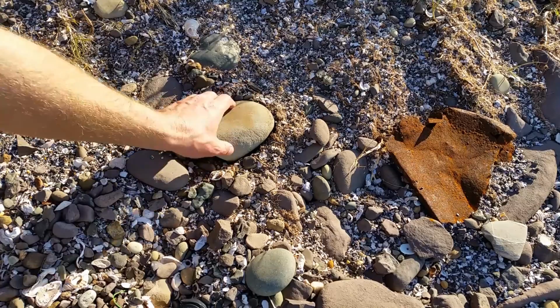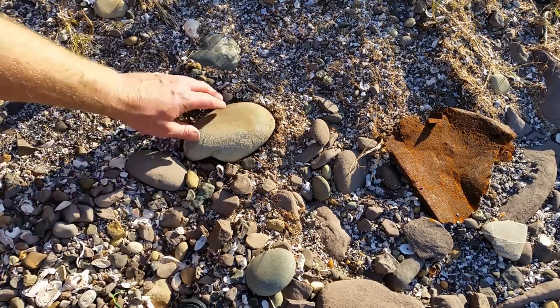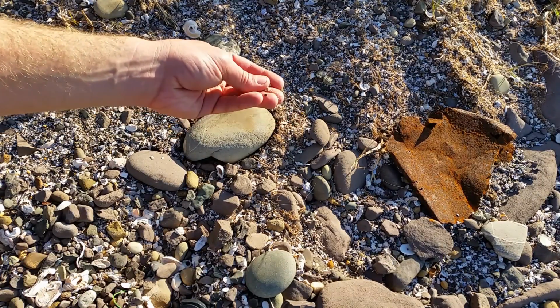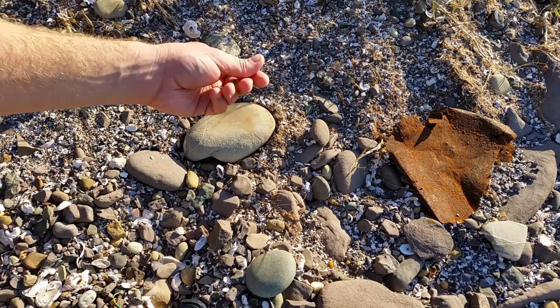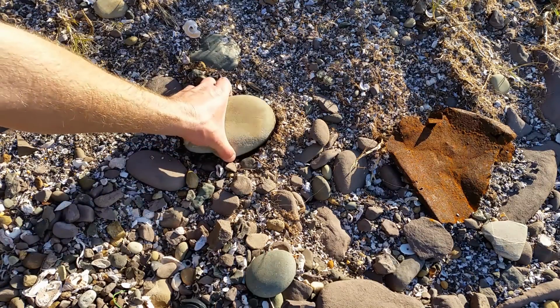So I just found another muller, and I don't want to disturb the site too much, but we can see that it's actually pretty heavily disturbed. The shells and stuff have been broken up due to a high tide and things like that, and being trodden on. So I'll just pick it up and we'll have a look.